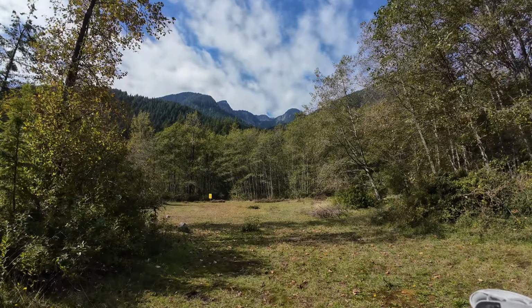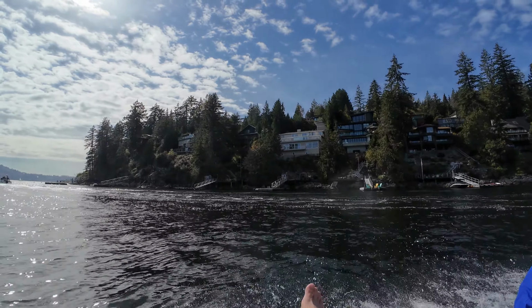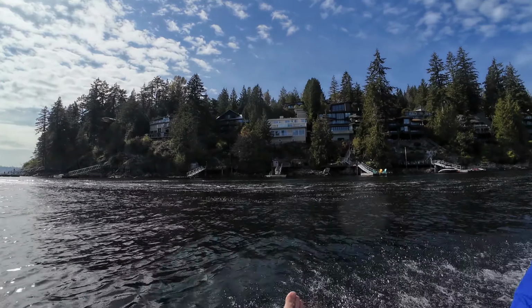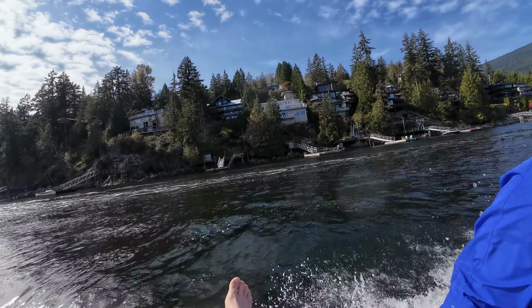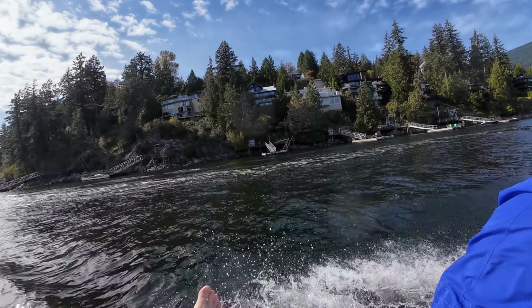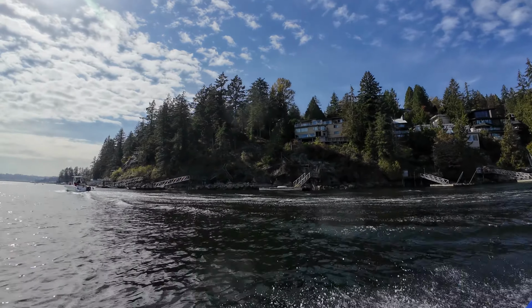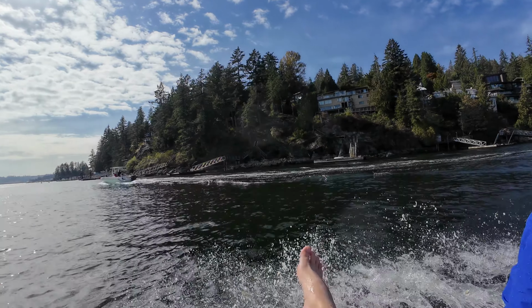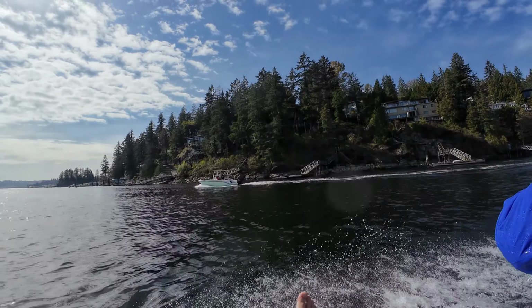And of course, as you can see, it's getting a little bit more choppy. The wind started coming up and it started getting a bit cold. One thing about British Columbia, the weather changes on a dime, right? Because it was cold in the morning, then it was beautiful and sunny and hot, and then it was cold again, and then it was hot and sunshine, and now it was getting actually cold. We had our jackets on.